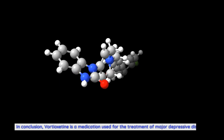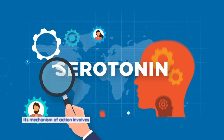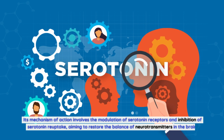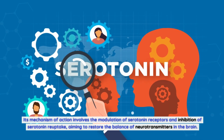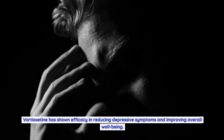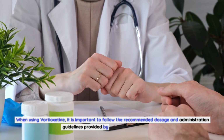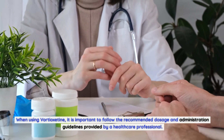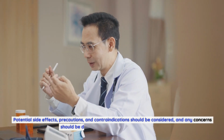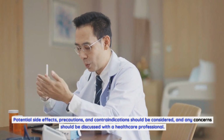In conclusion, vortioxetine is a medication used for the treatment of major depressive disorder. Its mechanism of action involves the modulation of serotonin receptors and inhibition of serotonin reuptake, aiming to restore the balance of neurotransmitters in the brain. Vortioxetine has shown efficacy in reducing depressive symptoms and improving overall well-being. When using vortioxetine, it is important to follow the recommended dosage and administration guidelines provided by a healthcare professional. Potential side effects, precautions, and contraindications should be considered, and any concerns should be discussed with a healthcare professional.